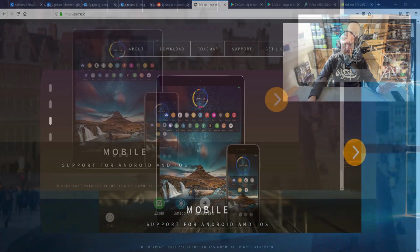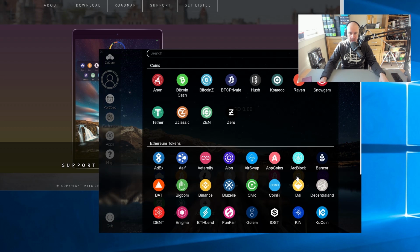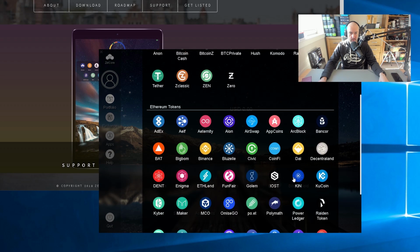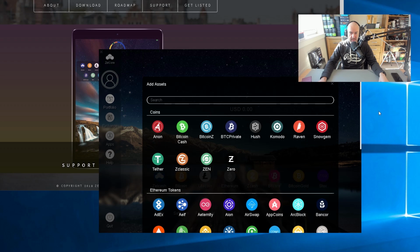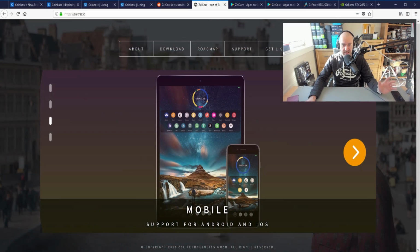Now, if you look at the desktop version here, the desktop wallet, this is a fantastic looking wallet. And I know you could say, well, all they've done is put a pretty little picture in the background, but just the whole design of the application, it's a very good looking wallet, and it supports a lot of different coins, and you can see there's a lot of coins that are available there. But this is not only a true multi-asset wallet, it's also a wallet that syncs across multiple devices. And that's the key thing here.